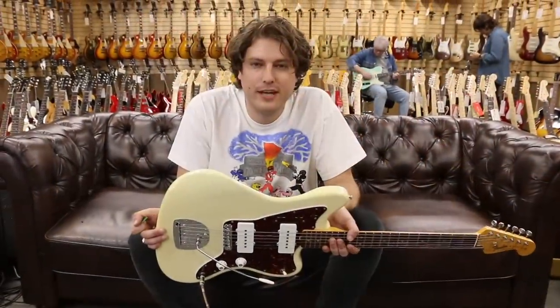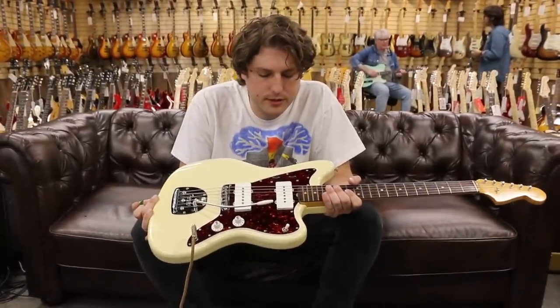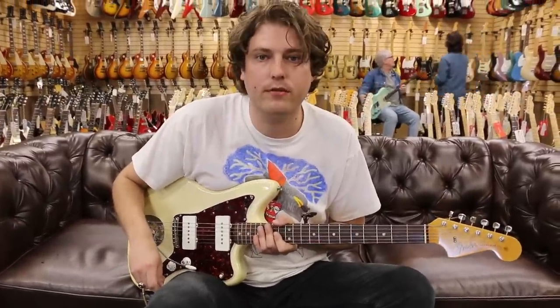All right, we're out front with the 1965 See-thru Blonde Fender Jazzmaster. We're going to start off with the rhythm selector. Let's check it out. Here we go. And we're also going through a Deluxe Reverb, all the keys are new, and a little bit of reverb. Let's hear it go.